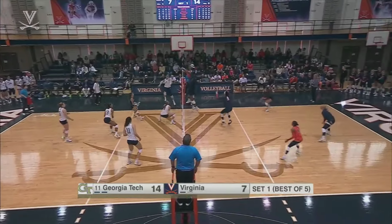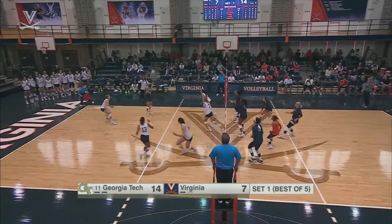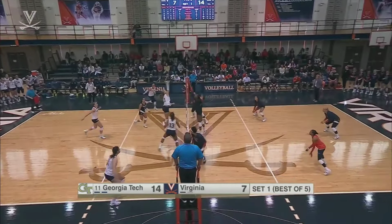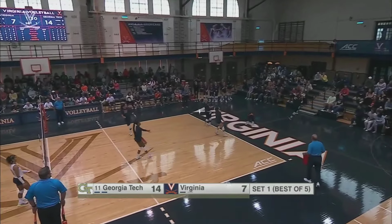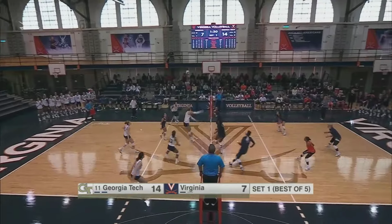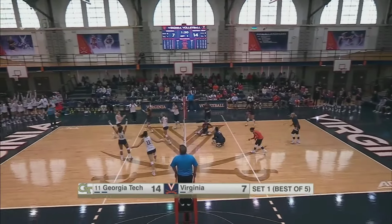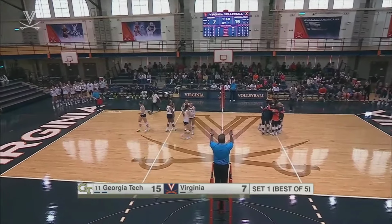Fantastic dig by their libero. And a far side swing tipped up in the air. Gamillion for Virginia. Lee, and then a swing up front, poked up in the air. Another shot poked up in the air. Gamillion with a diving save. Can they get it over? What a poke over and in play. Gigi Carvaccio with the save. It doesn't turn into a point, though. A denial at the net.